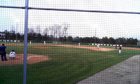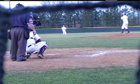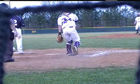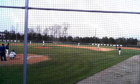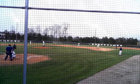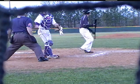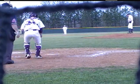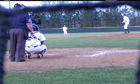So we've got 2 balls, 2 strikes, 1 out here in the 4th inning with nobody on. Ball 3. So we've got a full count here on Travis Copeland with 1 out. Fouls it back, out of play. Got a defensive swing there, trying to protect the plate. So here we go, 3-2 again.